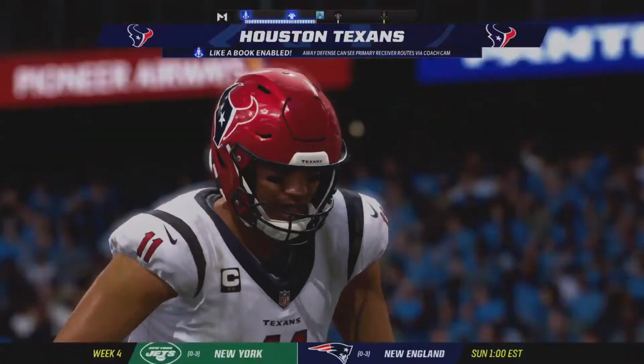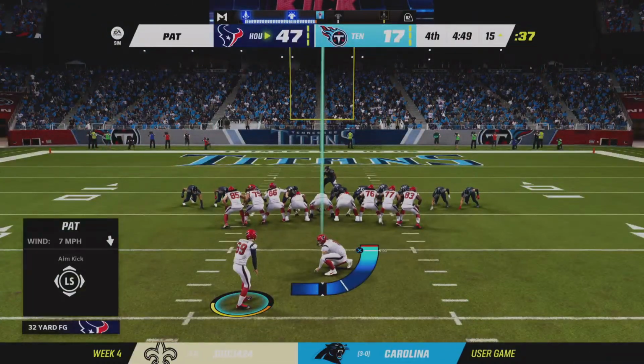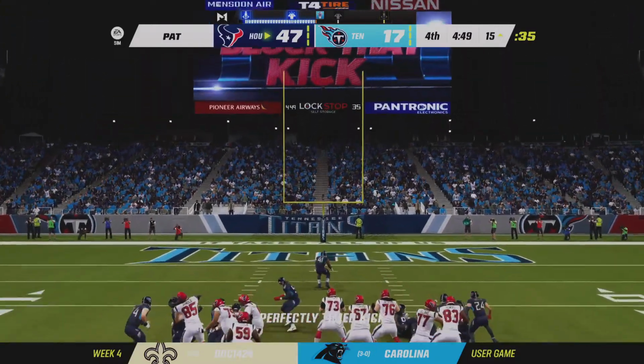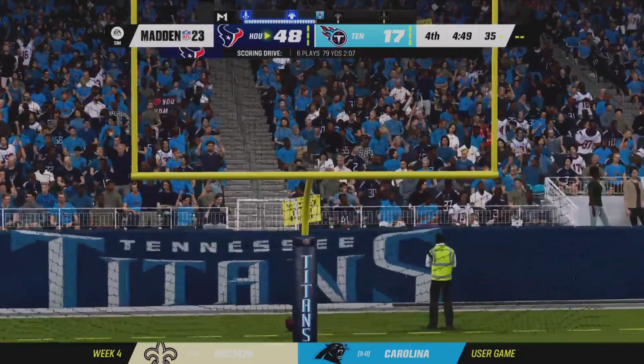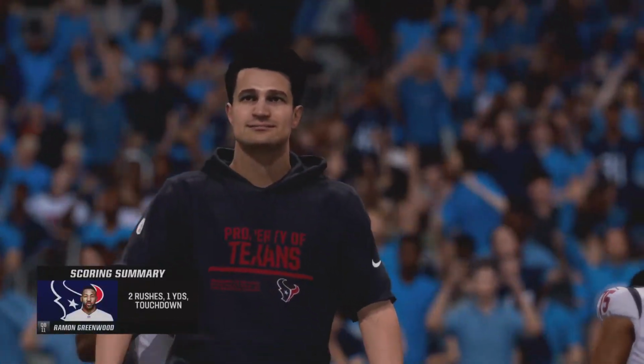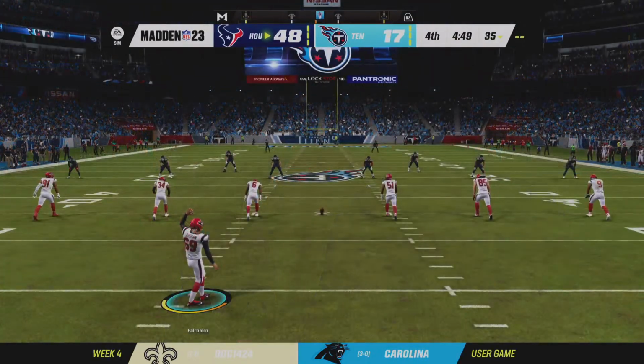Touchdown, Texans. A great effort there. Keeping it himself from a yard out. And the Texans are going to be moving to 4-0 as they extend their lead. Fairbairn good with the extra point. And this one was over a while ago as they just add on to that big lead.